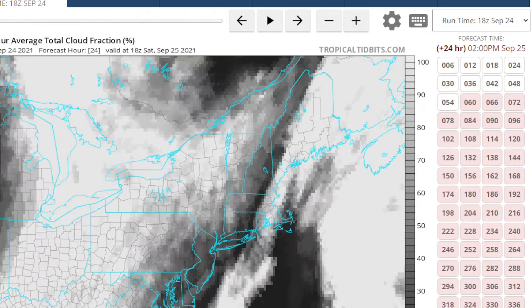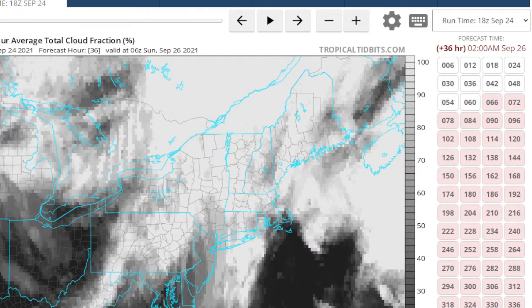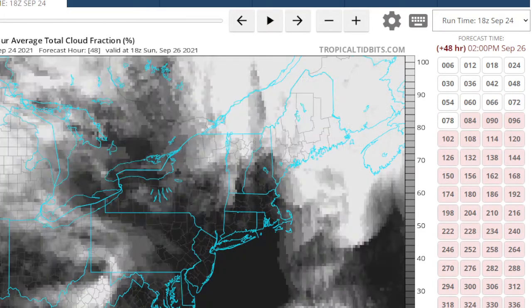We can also look at the GFS as well, which, again, shows that the clouds kind of hang around for tomorrow, especially if you're out east. But I think if you're western Suffolk, Nassau, and the Jersey Shore, New York City, should have plenty of sunshine, hopefully. But we'll have to watch those showers. Hopefully they stay more east. Then we clear it out Sunday.